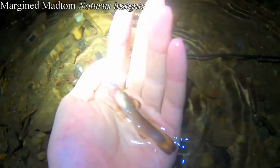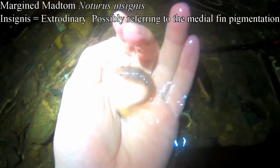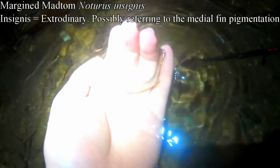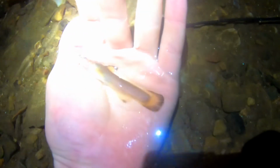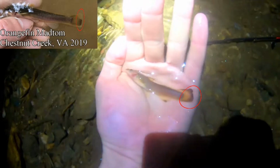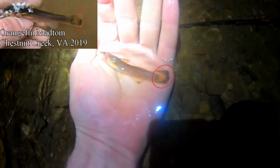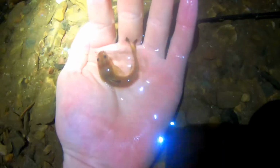Heck yeah. Those rusty sides are going to be gone by the time I get back. Why did I go after... Ooh, spiny. Why did I go after you? Anyways, this is a margined madtom, Noturus insignis. It does sting and it is venomous. It'll just cause pain. It won't actually hurt you though. But yeah, you can see there why they call it margined, all the fins are margined. Now, if this were an orangefin madtom, only the lower lobe of the caudal fin would have the black margin on it. So that's how you identify this fish.